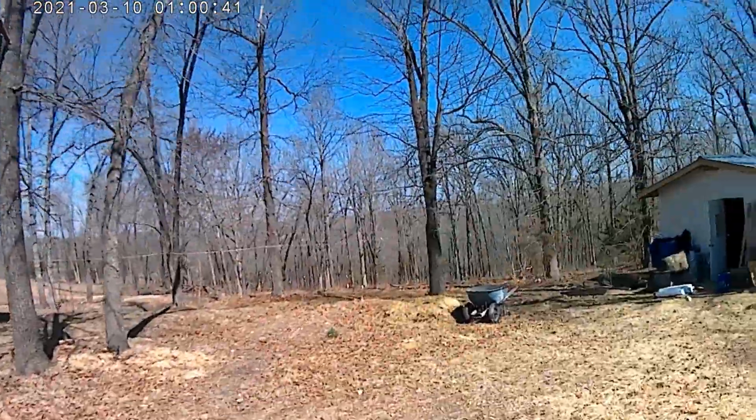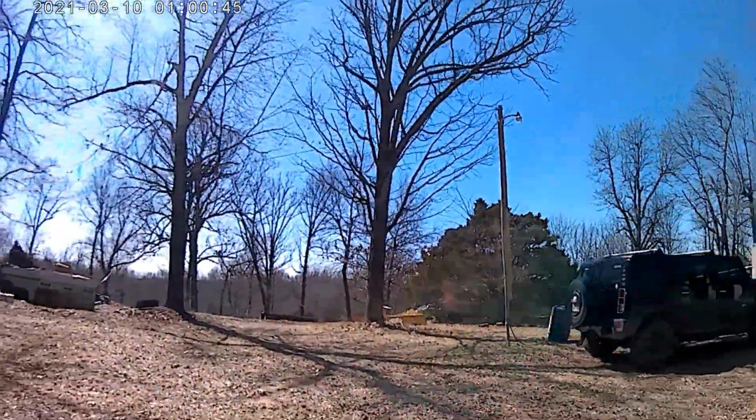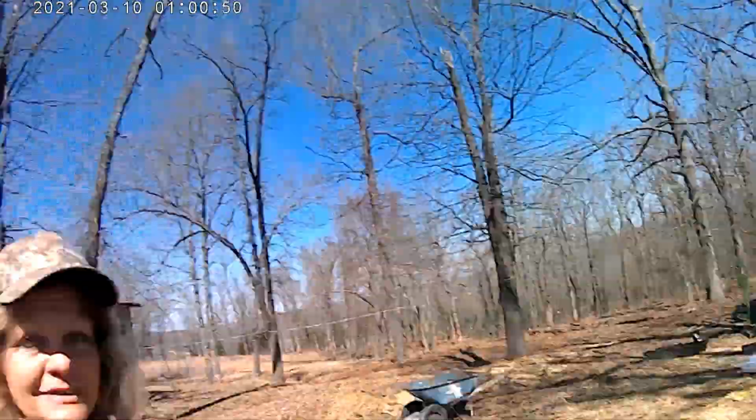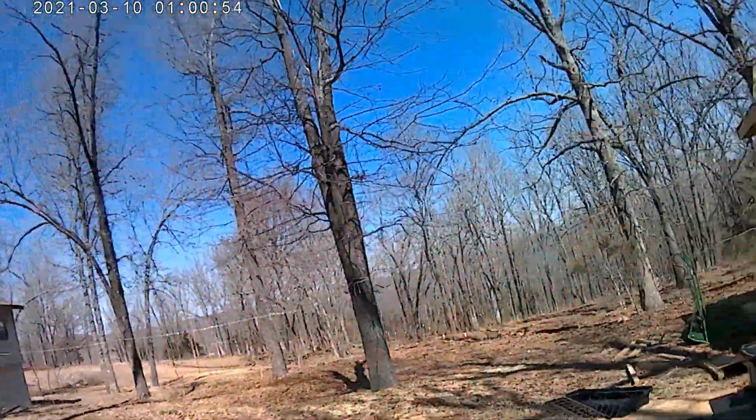Well, today is a beautiful day in the mountains. It's in the 40s. It's beautiful out here. Tomorrow night is supposed to be 10 degrees and we're supposed to be blanketed with snow. So we are getting ready for that.